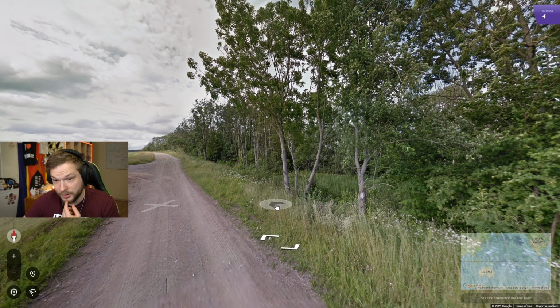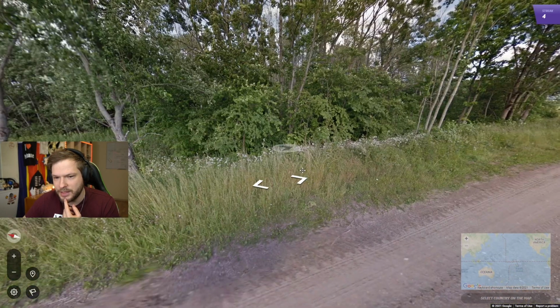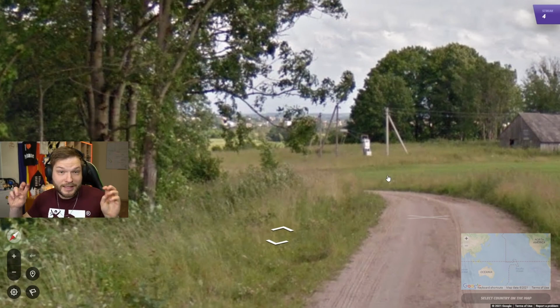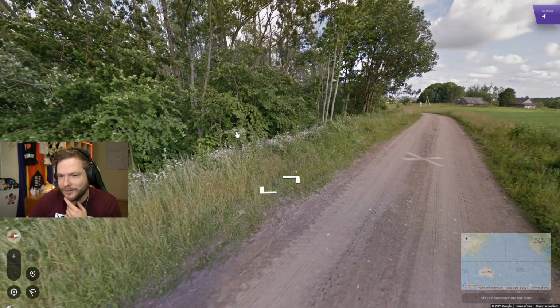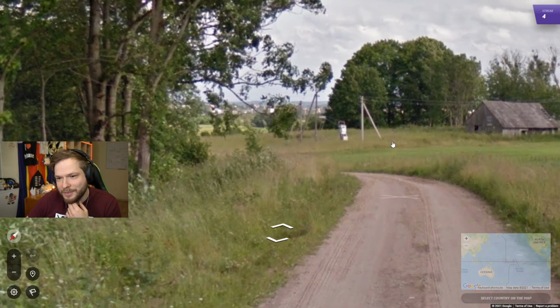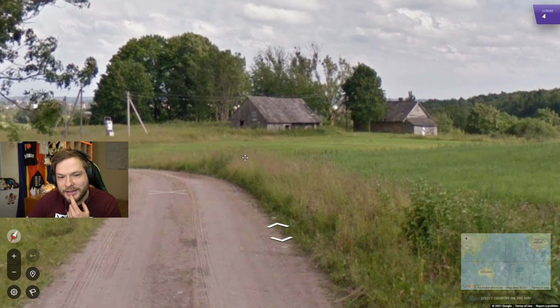Ooh, this feels like Baltic. This feels like Baltic. With some white flowers. There's what we call the white flower meta, which doesn't really work, but people like to think that in Estonia you see a lot of white flowers, but in other Baltic countries you supposedly don't. Although you see white flowers in all of the Baltic countries.